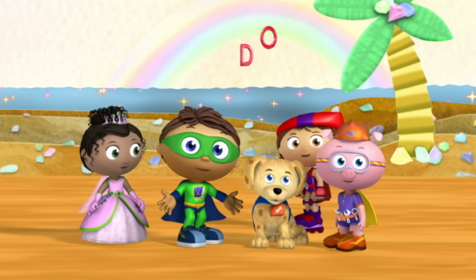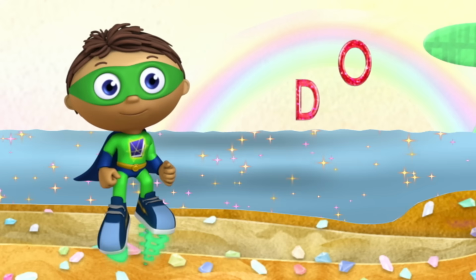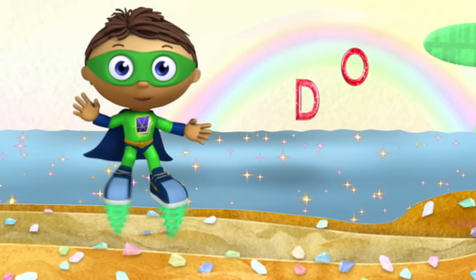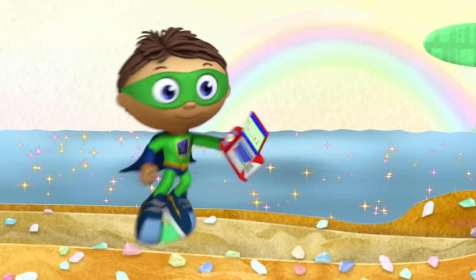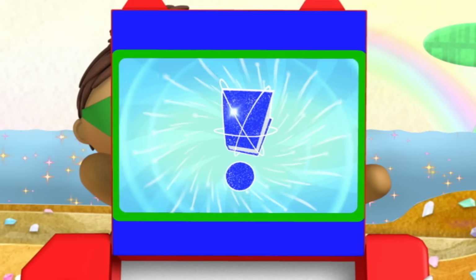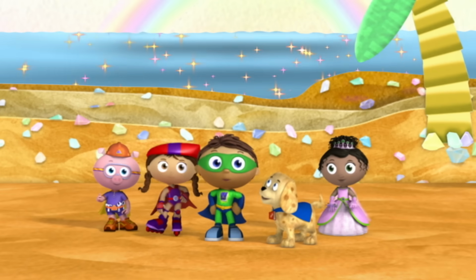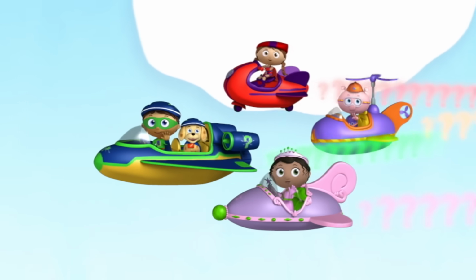You see our last super letters? Which ones do you see? D! O! D and O. Let's put them in our super duper computer! We found all of our super letters. Now we can get our super story answer. Woof! Why, Flyers? Back to the book club. Come on, Woofster. Woof! We found the super story answer with superwhy.